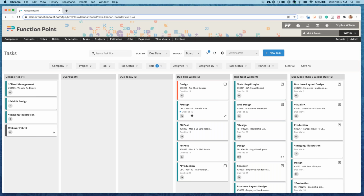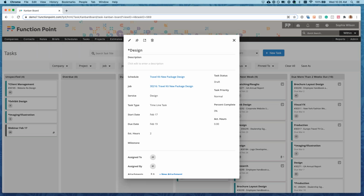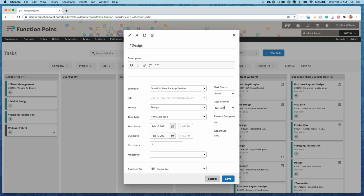Other items that are going to prompt you on here, we do have dependencies available within the system. Again, we talk about this a lot in the schedules and tasks webinar, but this is going to show you that there's dependencies. Also with priorities, we know that this is a priority of normal. However, if we wanted to quickly edit this, we could come in and we can make this priority high.